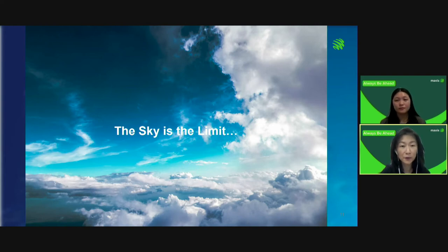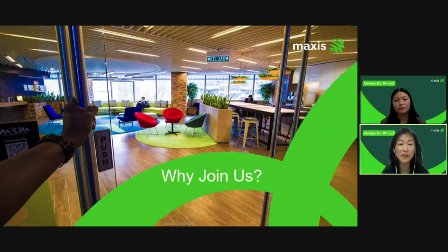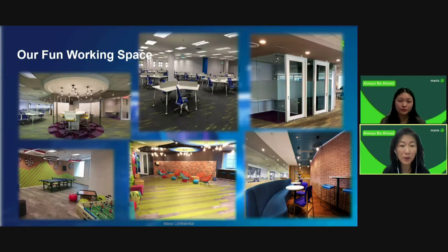So I would like to show you a little bit of how our office looks like. The entire Maxis has this kind of view. So when you come to Maxis, this is how level 8 looks like. And this is some of our fun working space. It literally is like this on every single floor. I'm not just picking one or two floors to show you, it is like this.